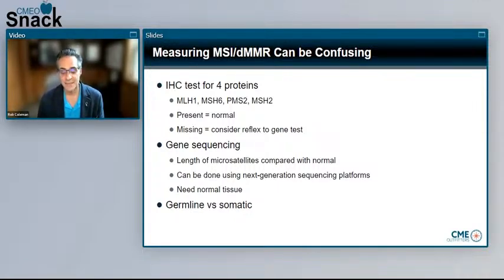Fortunately, what we see is that there's high correlation between MMR status based on these proteins and MSI status based on PCR evaluation. But we've also learned that there's an opportunity to actually test for mutation in the genes that drive the ability to fix microsatellites when they occur in the DNA. So fortunately, this is becoming more routine.